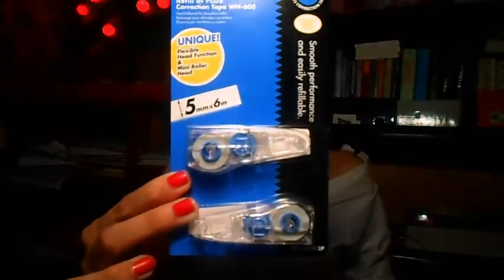So I actually went to the SM store because I just needed some stationery stuff. So I bought only two items in there. So this is actually refill correction tape, because I have this correction tape and it's very amazing and great quality correction tape. That's why I just bought a refill correction tape, so that I will not buy another correction tape.